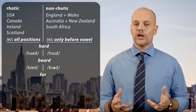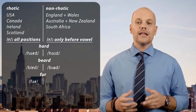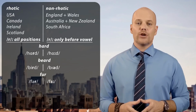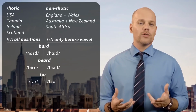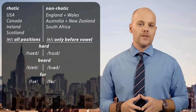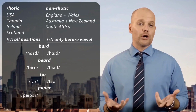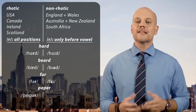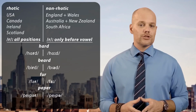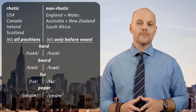The word fur is pronounced as "fur" in American English, and it is "fuh" in British English. So again, the vowel sound before the R is made longer in British English. Finally, the word paper is pronounced as "paper" in American English, but it is "papuh" in British English. So the R is simply dropped.